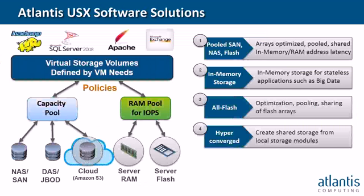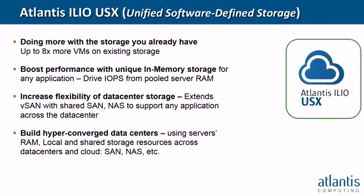And then, of course, the hyperconverged, where you bring together local disk resources and pool those without even utilizing any kind of shared storage, leveraging the benefits of making true enterprise-class storage out of any local attached storage. So really then, if you look at the total benefits of what you can do with Atlantis ILIO USX, you do more with the storage you already have.